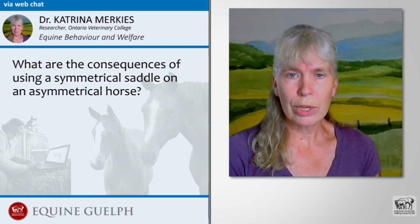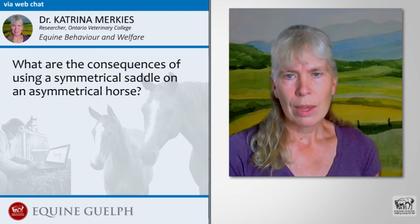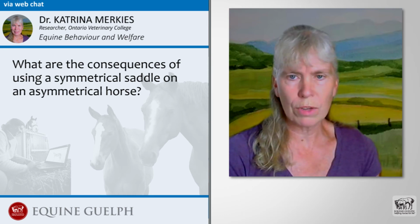But over time, this can cause pressure points, leading to back pain and other issues. And additionally, it will affect the horse's performance. And if the rider or the trainer isn't aware of the effect of an ill-fitting saddle, they may try to solve the performance issues by other means, like adding extra equipment or changing the feeding program.